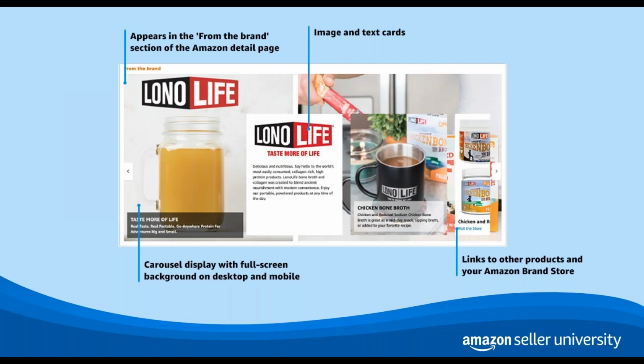You can use A+ content to add a brand story to your listings through a section of A+ content called Brand Story, and it's shown in a dedicated From the Brand section on the detail pages. This is separate from the product description where basic A+ lives today. Brand Story modules support a full screen background display with image and text card carousels, which you can use to highlight key brand elements like a logo or a description. You can also link your other products with your brand story to help customers discover your wider catalog.